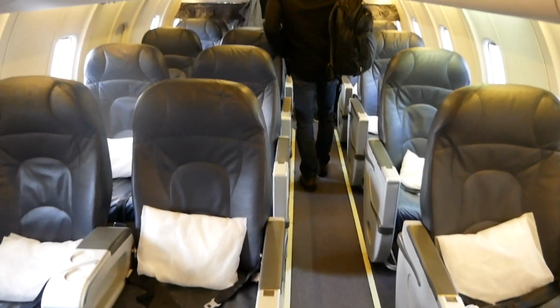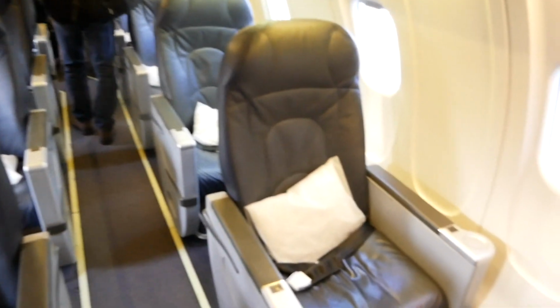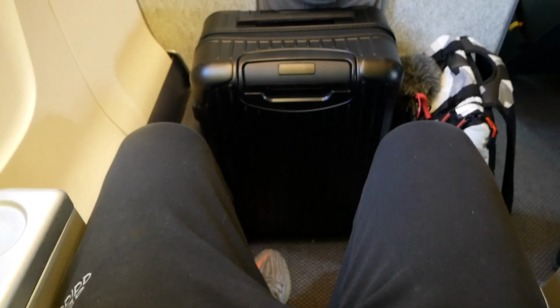While Air Canada's economy class is laid out in a 2x2 configuration, the business class is staggered in a 1x2 configuration.